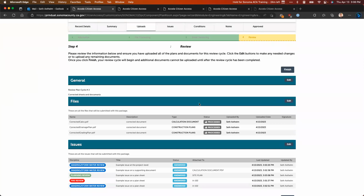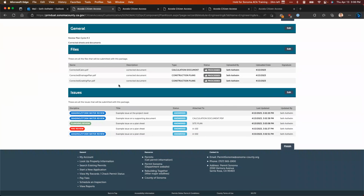Just like we had last time, step 4 happens to be a review step. That review step will show me the description that I entered at step 1. We have a file section, so that's all the files that are included in this resubmittal. But in addition to that, we also have the issues section, because the responses to those comments are going to go along with the files and actually put those responses in line with those individual issues. So it's very easy for the reviewers to correlate your response with the correction that you provided in the form of the documents.